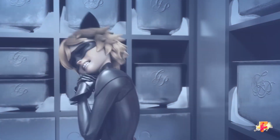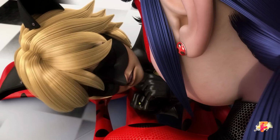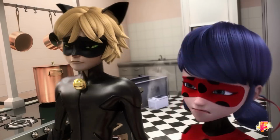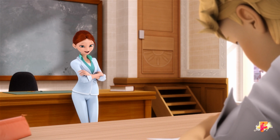Number 13. After saving Cat Noir, we see Ladybug talking to him. Spots on her earrings start to disappear, but later, we see that the disappeared spot was back when she's talking to Cat Noir. Dark Cupid. Number 1.